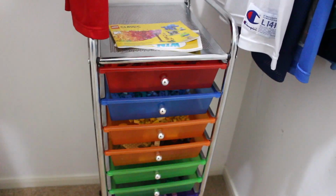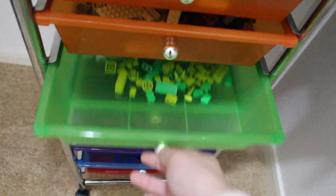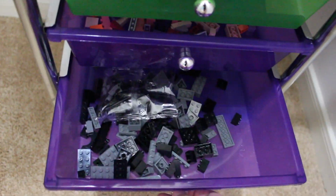But I truly love being a mom to my kids. Stuff like this organization and having all these fun toys for them just makes me so happy. I just love it. Being a mom is like what I was meant to be.